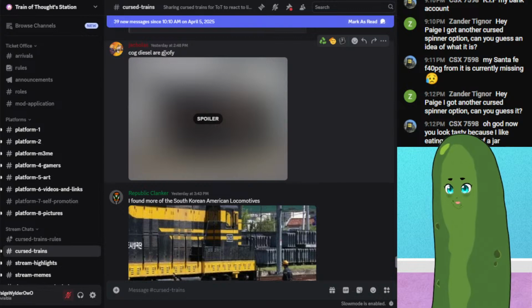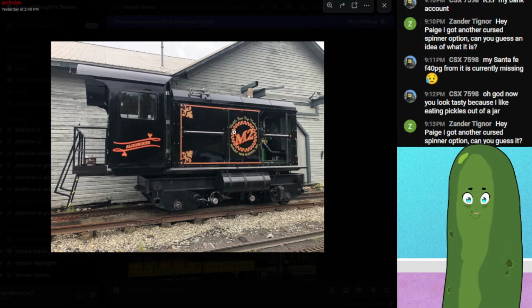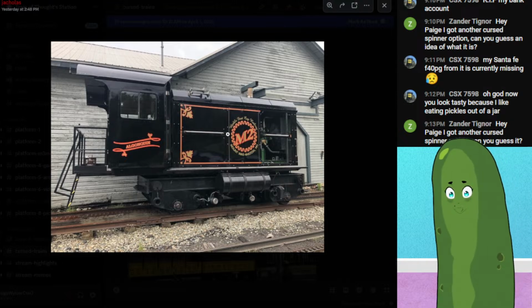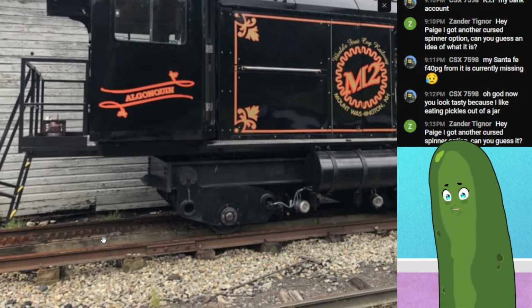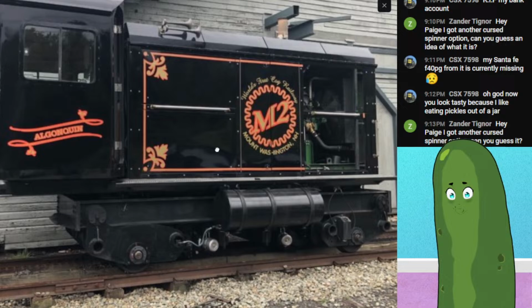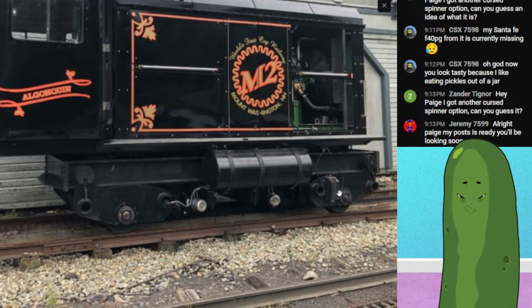Let's see, checklist. Cog diesels are goofy. I'm sorry, what? What the heck is this? Got another curse spinner option. Can I guess it? No, probably not. But I don't know what I'm looking at here. But this is a rack locomotive, if this weird set of teeth are any indication on the rails. But I'm trying to make heads or tails of how this thing gets around, because these wheels don't look like they're powered.